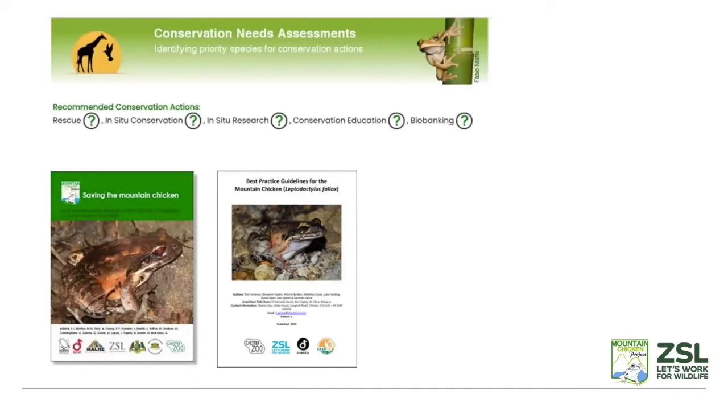But we are also guided by conservation needs assessment. The Amphibian Ark conservation needs assessment recommends this species for rescue, as well as in situ conservation, in situ research, conservation education, and biobanking. But we strongly believe that the best place for the conservation breeding facility would be in the range state, which is in line with the philosophy of Amphibian Ark, as well as the Amphibian Conservation Action Plan. This species is also an evolutionary distinct and globally endangered species, or EDGE species, so a global priority for conservation. So that's just a bit of background to why we started this project.